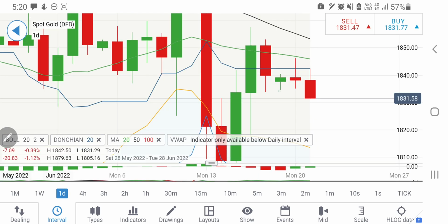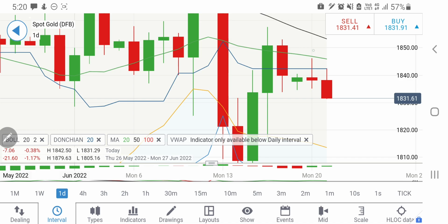See, on the daily charts, first observation, look at these three candles. This was the support level at 1836. It is trading below this, and now how big should be the candle? Look at this, 1850 to 1840, almost $10. So from here 1838 to $10 is almost 1828 should be achieved. That should be the first target, and below that also 1826 the next support.